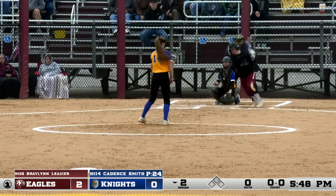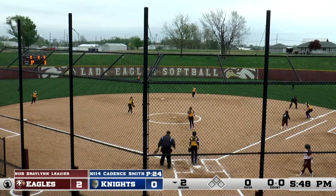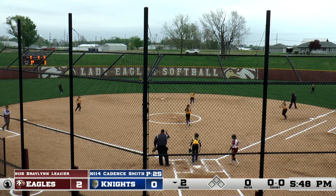First pitch. Knocked towards the third baseman. Third baseman able to pick it up, scoop it, and throw it over to first for the first out of the inning.